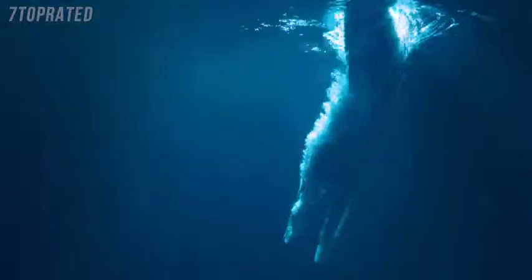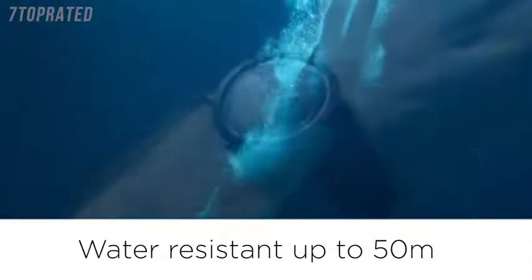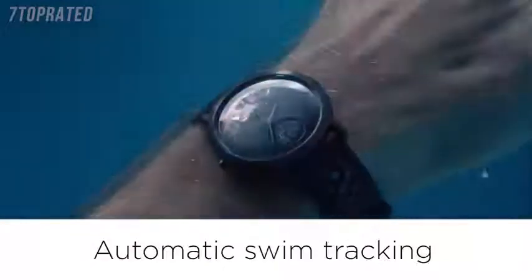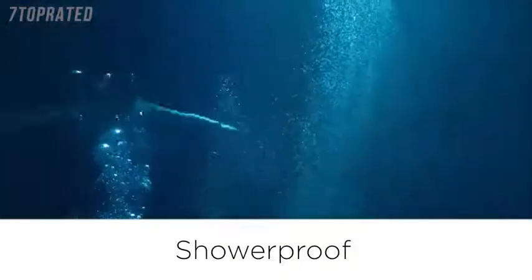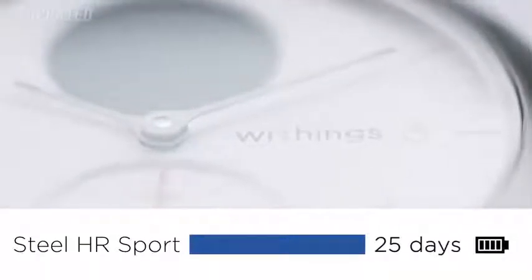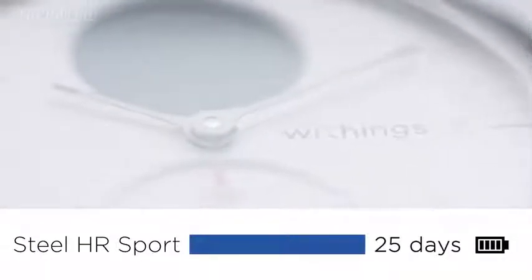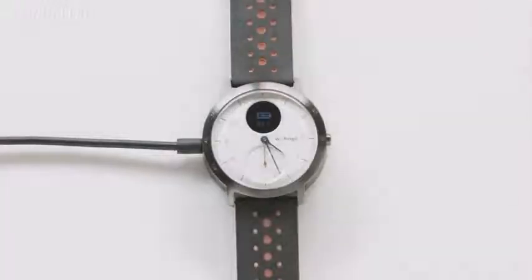And unlike many HR trackers, Steel HR Sport is water resistant up to 50 meters, so you can enjoy automatic swim tracking and even shower with it, so you never have to worry about taking it off. The best part, Steel HR Sport has a battery life of up to 25 days, longer than any other HR tracker on the market, and charging it is a snap.